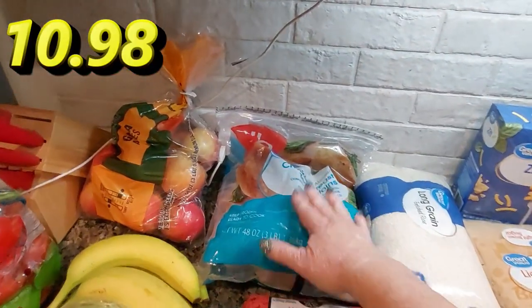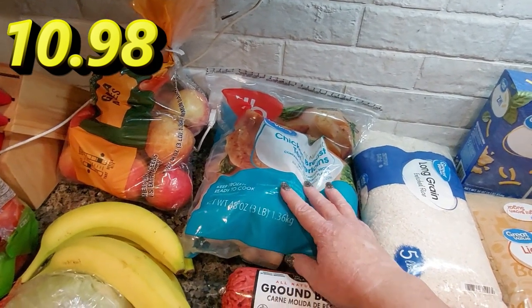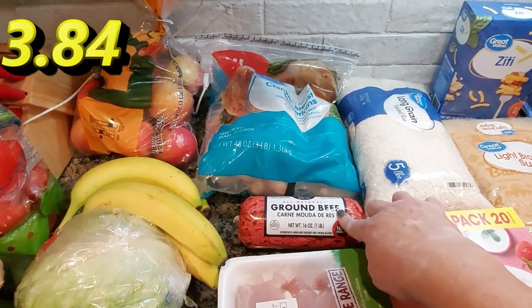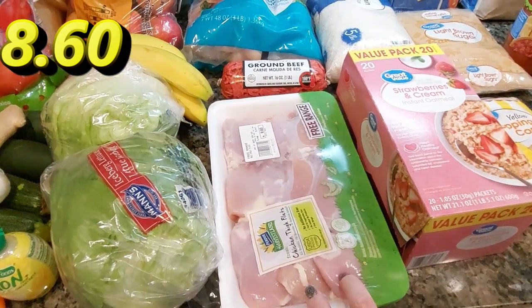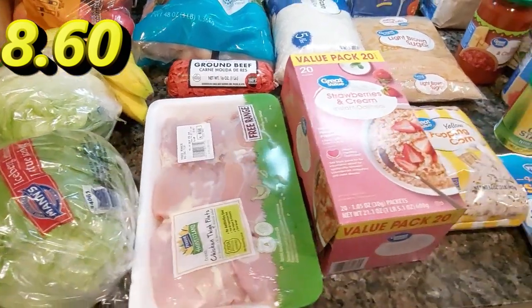I did get 3 pounds of these chicken breast tenderloins, and we're going to use all 3 of these pounds for a couple of different recipes. I got 1 pound of ground beef for some Korean beef bowls. I got some chicken thighs. This is enough for 2 different slow cooker meals, so I'll just divide that in half before I freeze it.